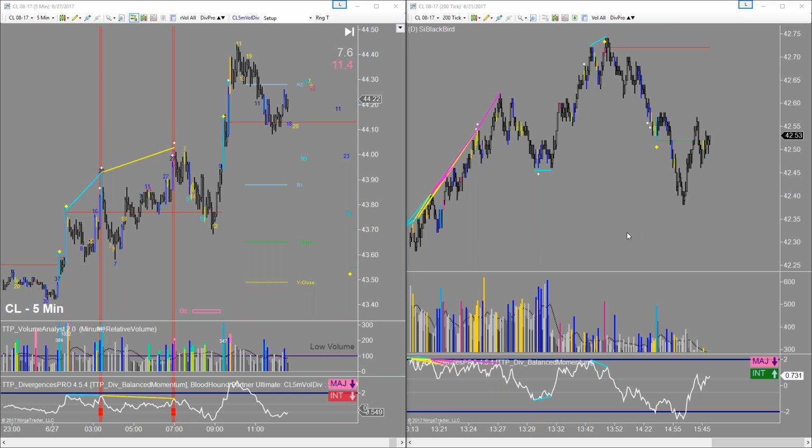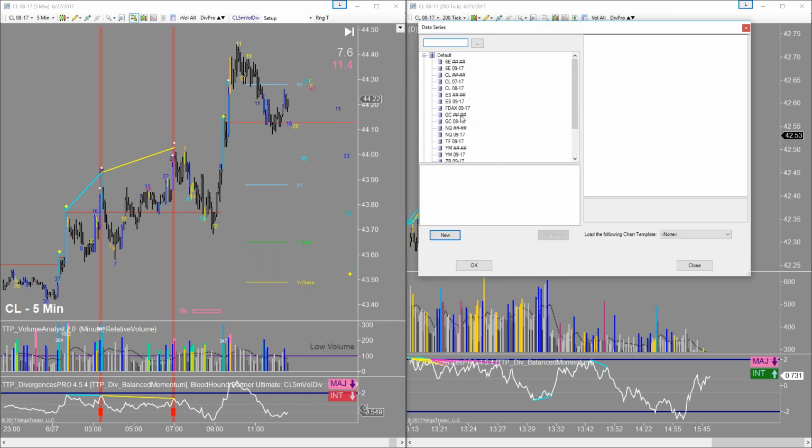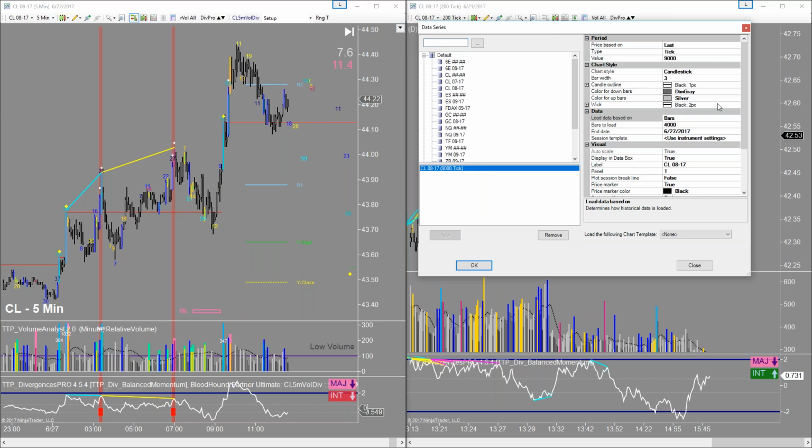On Friday, we're going to go into way more detail about all this stuff. I do want to show you how we combine this in Blackbird here in a second, but let me show you this real quick. All right, I'm just going to do a simple 1-minute chart. 2,500 bars, okay.